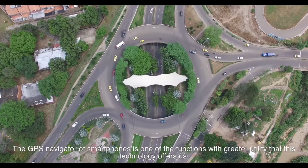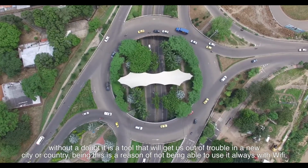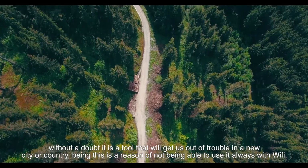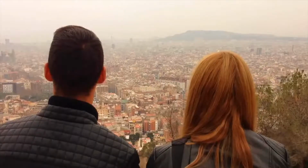The GPS navigator of smartphones is one of the most useful functions that this technology offers us. Without a doubt, it is a tool that will get us out of trouble in a new city or country. However, we cannot always use it with Wi-Fi, and the data plan is not enough to complete the route and reach the final destination.